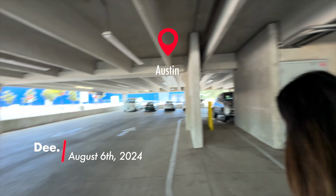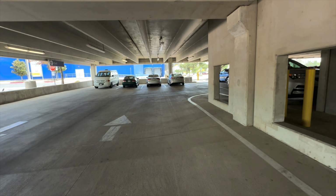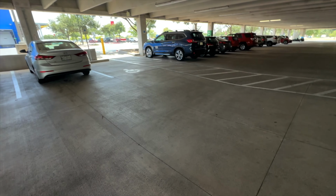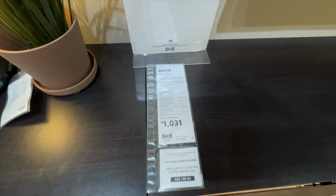Made it to IKEA to spend more monies. IKEA is so big. This is about to be a mission and a half. We're gonna be walking forever. Look at this. This is absolutely fire. What is this? TV unit and Vesta.